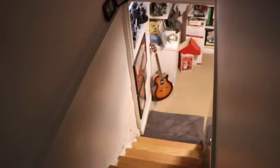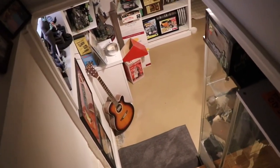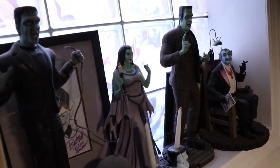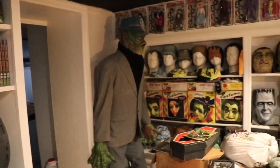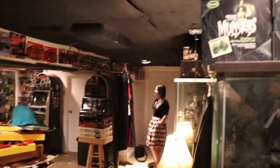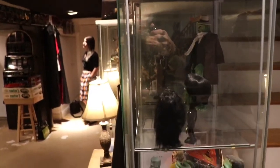Pittsburgh is filled with all kinds of museums, but this is pretty much off the beaten path, as off the beaten path as you can get. I've been living in Pittsburgh for years. I'm talking years, and I had no idea that something like this existed. And we were lucky enough to be invited down to check out this room, which just houses just a small fraction of this private Munsters collection.